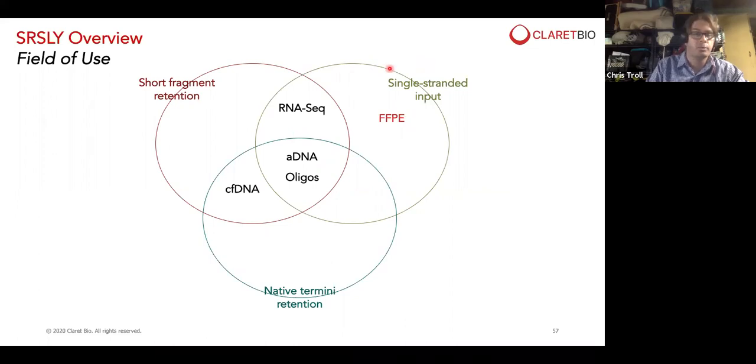FFPE is notoriously damaged, so it has a higher proportion of single-stranded and nicked DNA than traditional standard high-quality genomic DNA that you'd extract from a fresh frozen sample.